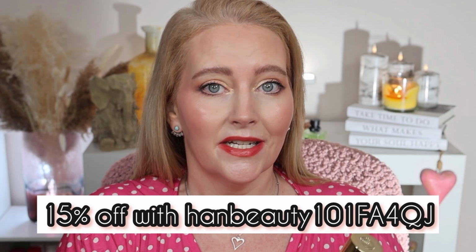So going back over everything else today, the Merit Primer, absolutely love this so far. It's the perfect type of primer for me. It's so good at making things work for me. I need that moisturising base. I love this, absolutely love it. This is the third time I've tried it with a different formula and it's worked really well.